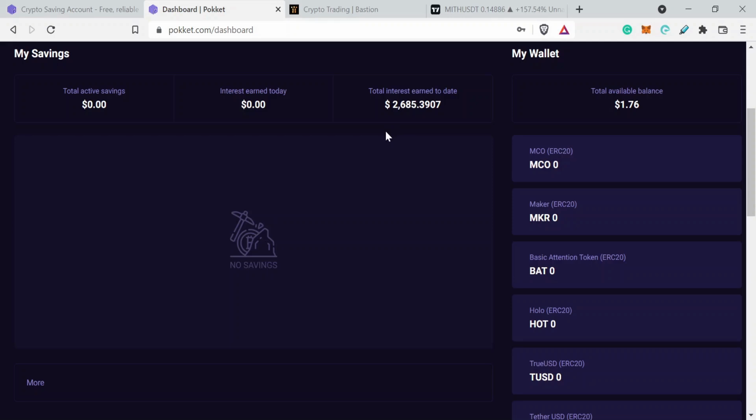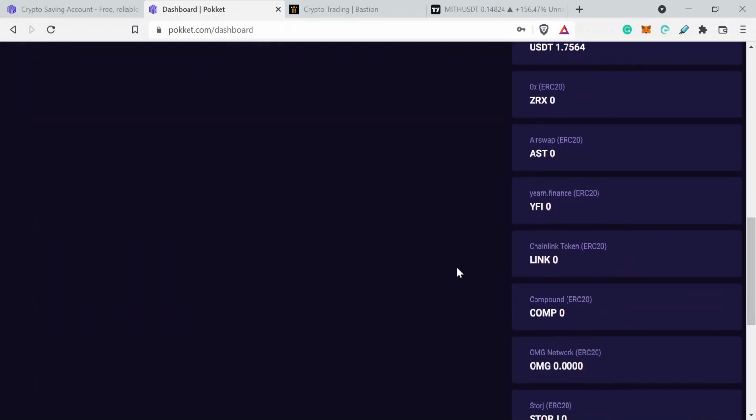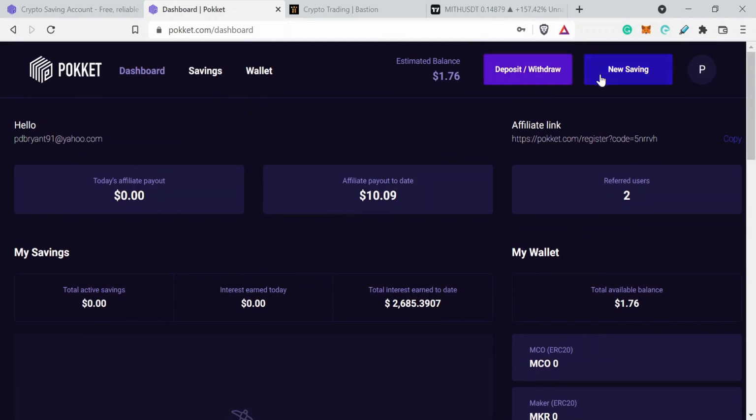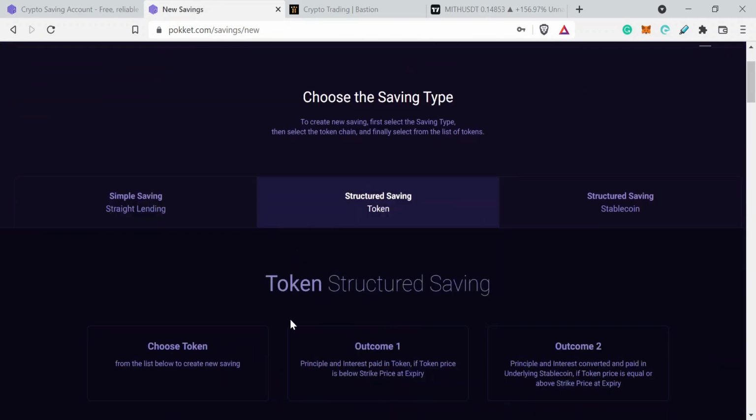But if you are going to be token trading on breakouts, then you're going to be getting a return for sure, but you're also going to be limiting yourself in terms of what you can actually generate. But I'll explain a little bit about that later. So these are the tokens that are actually invested through Pocket, quite a variety. And you can actually look at as many different types of tokens as you like.